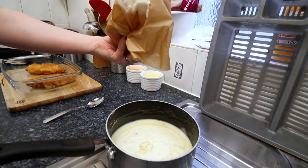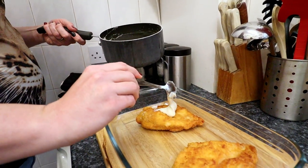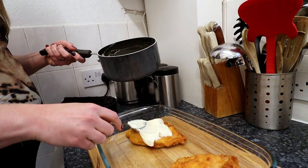Now we just need to top it. So despite the fact that we put some quite a paper on it, we still have a bit of a skin. How much do you think needs to go on? All of it. All of it? No. Yes. No way do you need to put all of this on two chicken breasts.